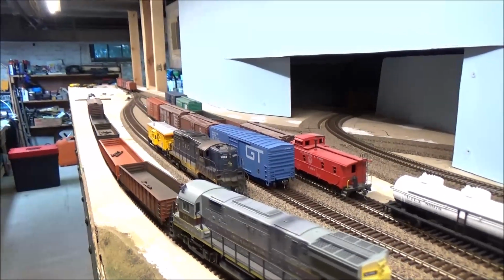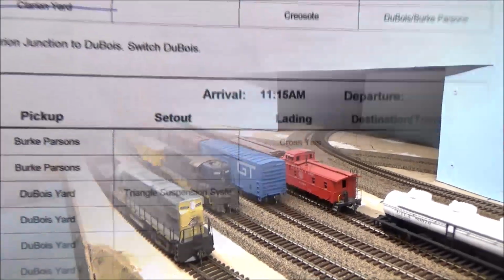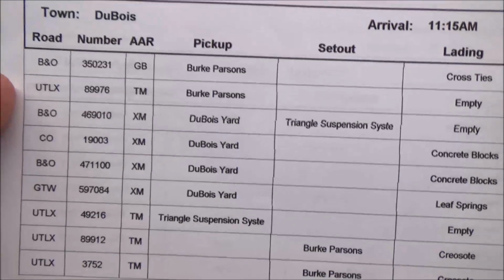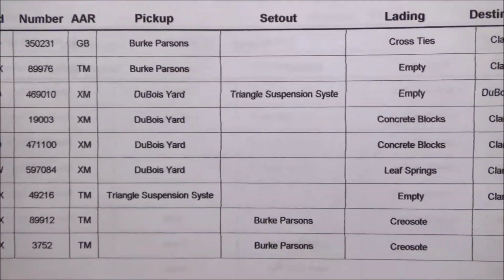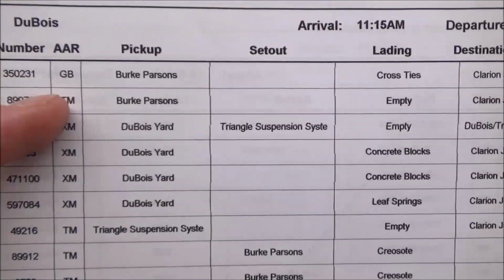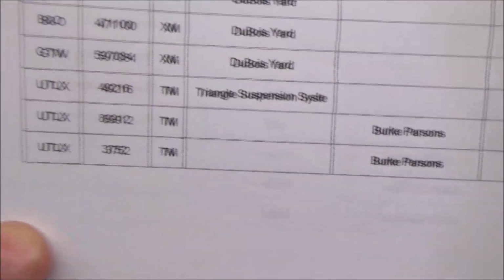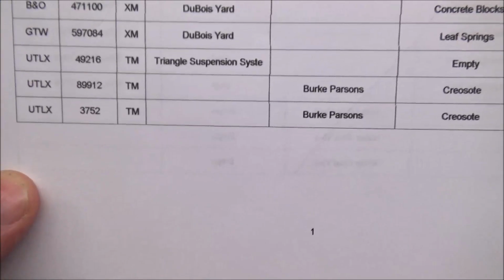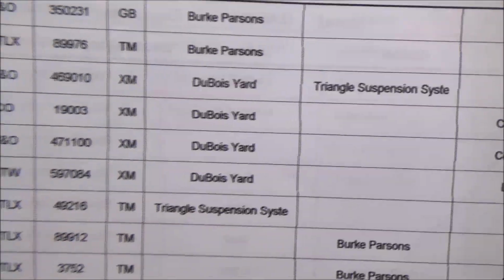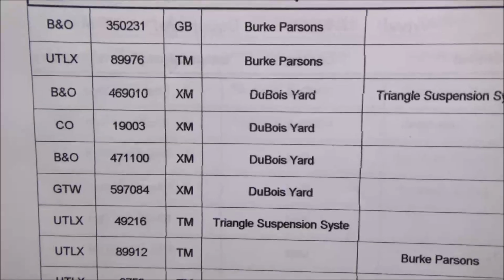Shove these to the end of my temporary track here. That's far enough. Okay, so we took care of 231 and 89976, so we picked up these two up here. And the other work at Burke Parsons, we set out the two creosote cars. That's taken care of. So all four box cars in the yard that are on that second track, starting with the Grand Trunk and Western one, those are all pickups.